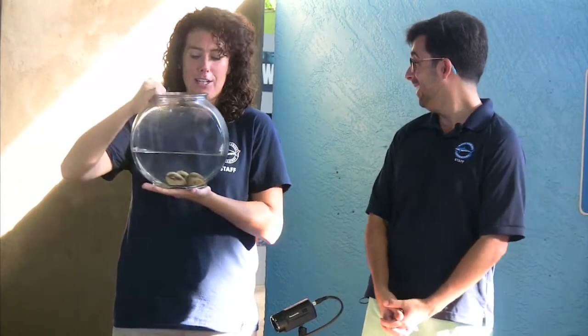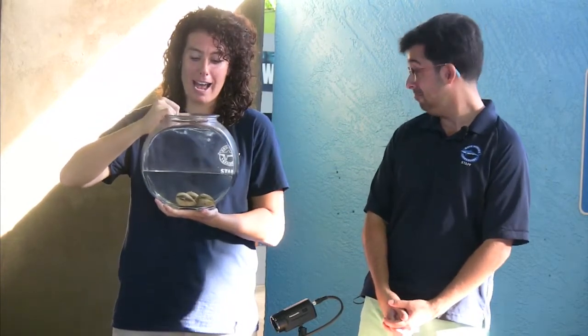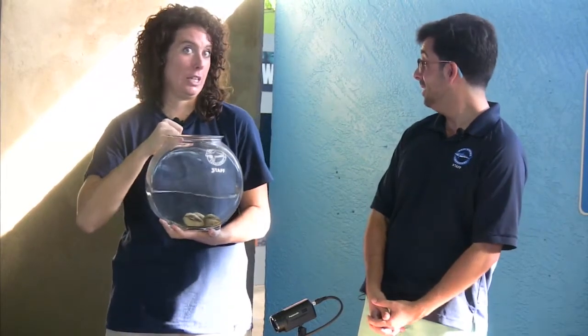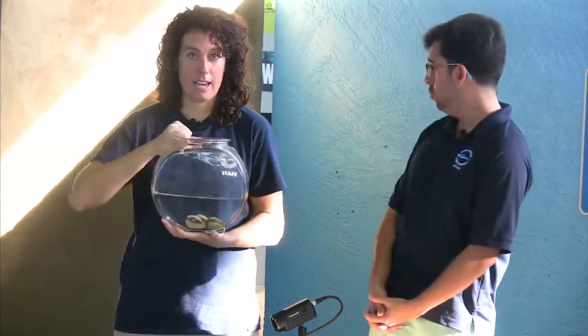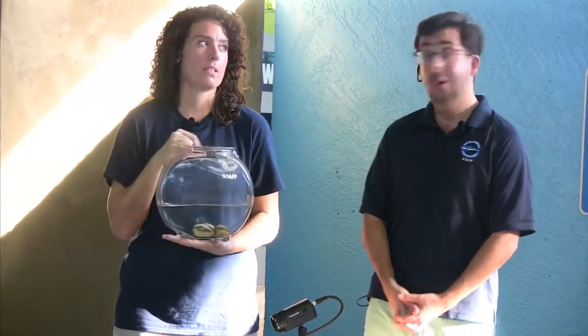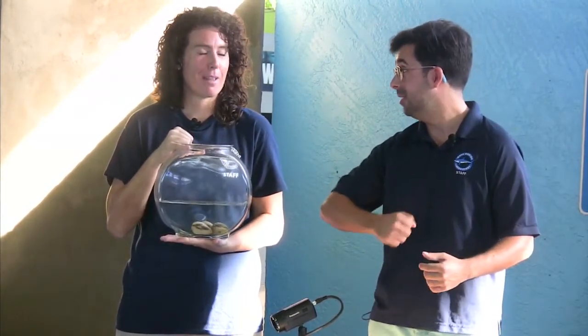Absolutely. So right here in this little aquarium, I have a few of the southern quahog, Mercenaria capuchinensis, if you're interested in that scientific name. So there's 3 clams here today. Southern quahog clams is a common name.